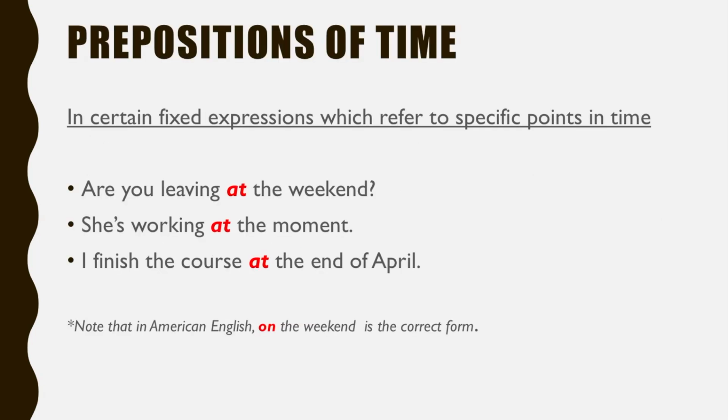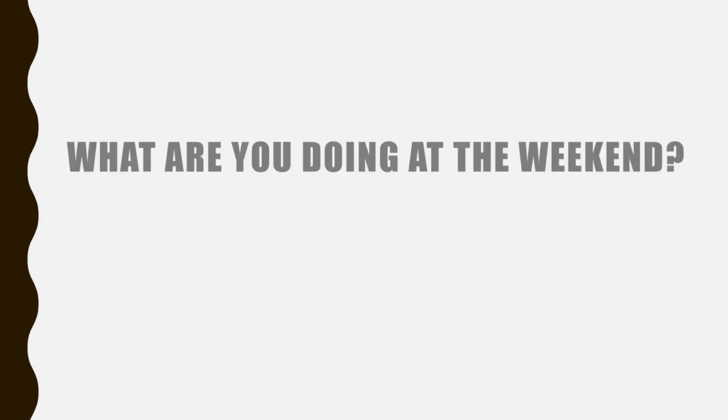It's also used in certain fixed expressions which refer to specific points in time. For example, are you leaving at the weekend? She's working at the moment. I finished the course at the end of April. Try answering this question. What are you doing at the weekend? Remember to use at in your answer. I'm going to watch Netflix at the weekend.